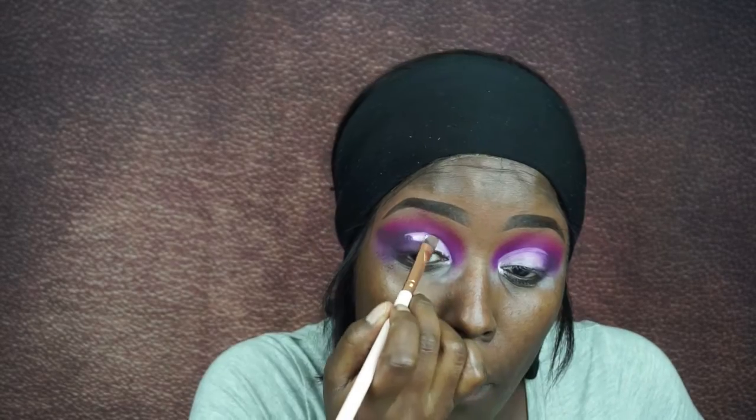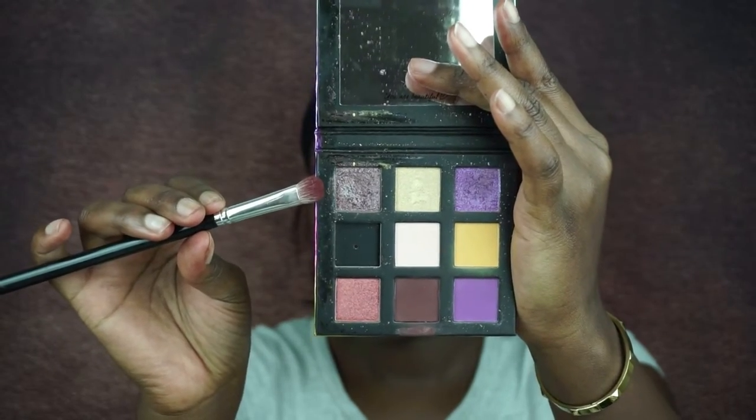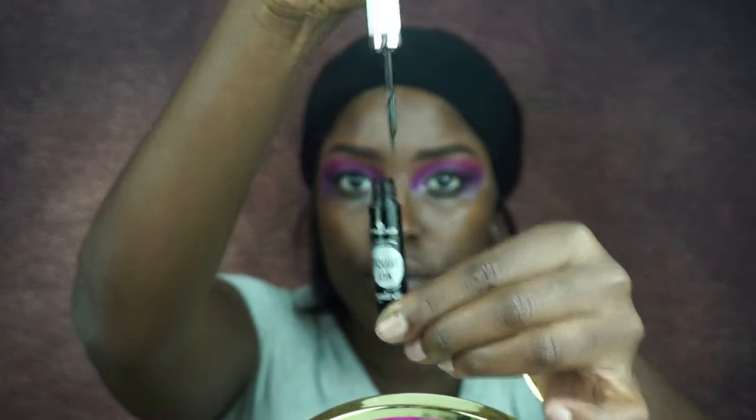I'm going back into my concealer and cutting my crease, as always. Now I'm taking this color. It's some galactic color from a makeup brand, I forgot the brand. Sorry, I just forgot the brand. So I went back into this dark purple, and I'm blending the colors together like this.